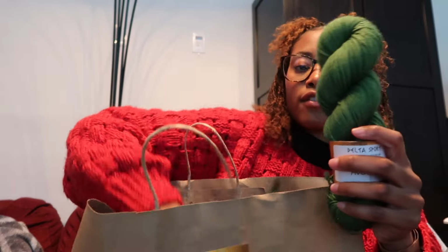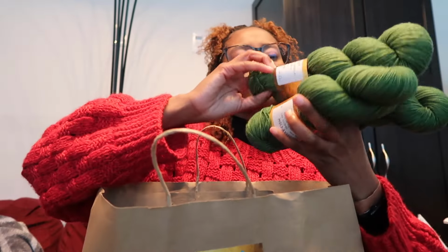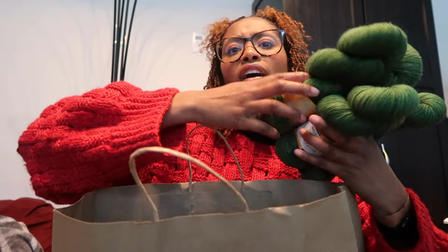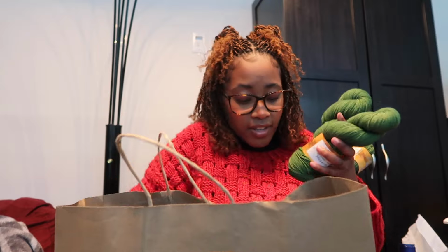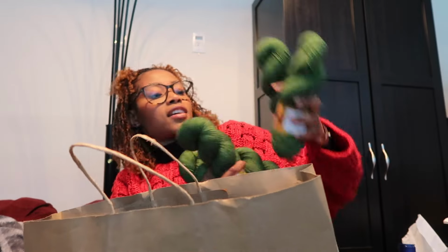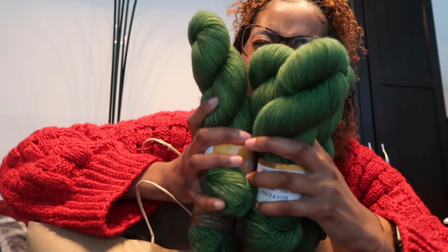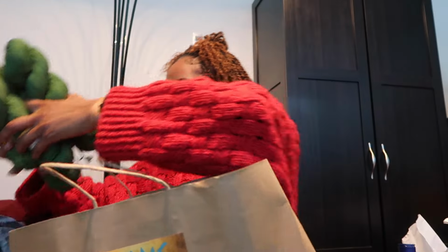I got 5, I think. 4? I got 4. 3, 4. Oh my gosh, no, I have 5. 5. Oh my gosh. So I have 5 of this color. This is gonna be so cute. Oh my gosh, I need to knit this immediately.